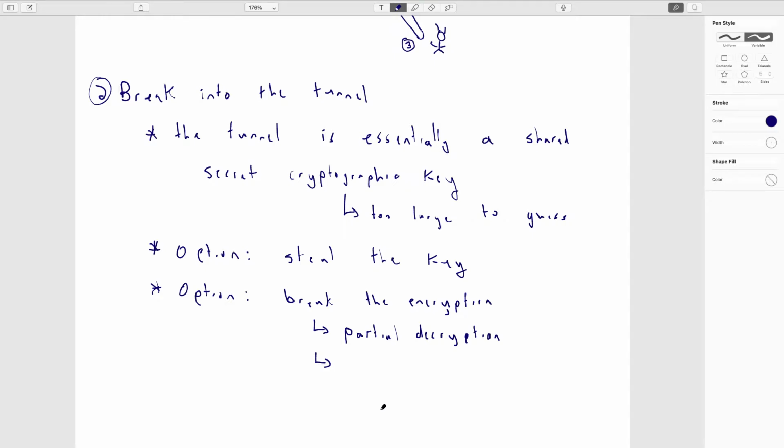Or another way to break the encryption is what's called a downgrade attack, which is basically to get the server and the client to use crypto that was developed in the 1990s that you can break. Okay, so get them not to use the current versions.